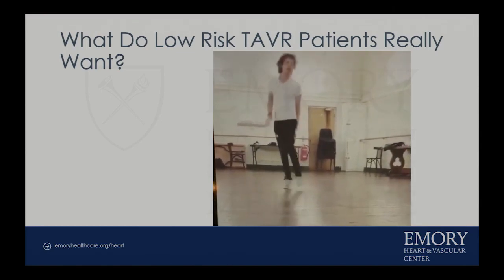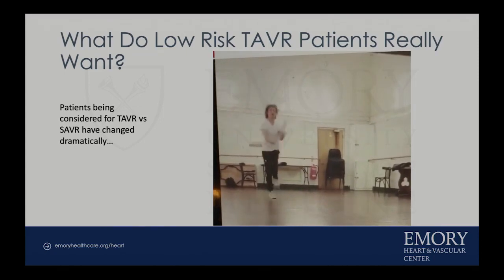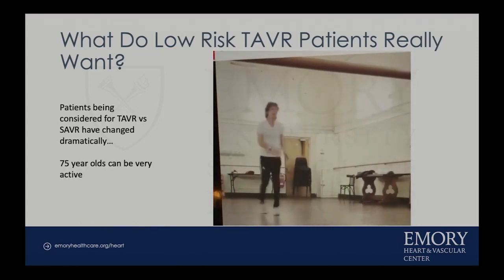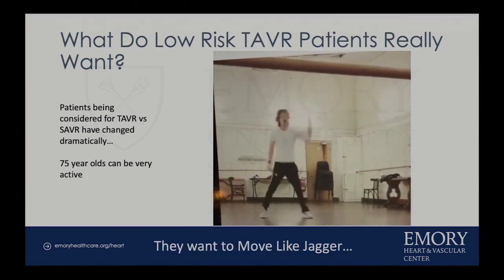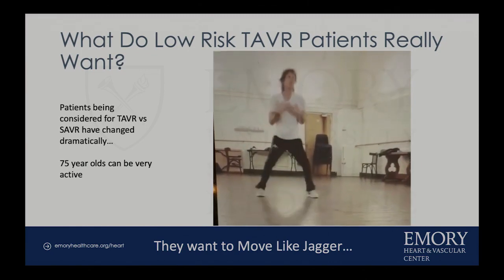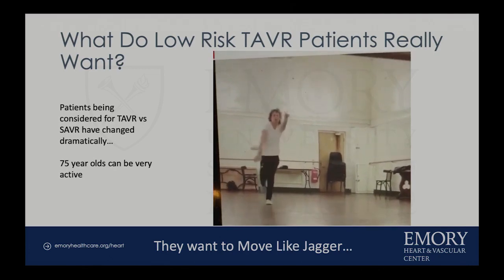Well, the low-risk patient has changed significantly. Patients being considered for TAVR versus SAVR have changed dramatically. 75-year-olds can be very active now. And what do they really want? They want to move like Jagger. And believe me, we have patients come to clinic who ask for the Mick Jagger procedure. He was the best advertising for TAVR they could ever have had.